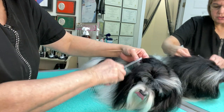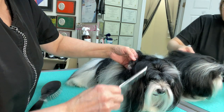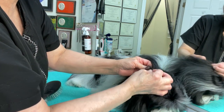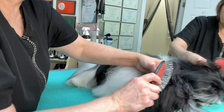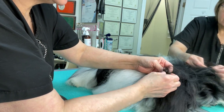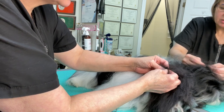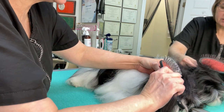And of course, with a dog with this much coat, you're going to have tangles, just like any person with long hair is going to have tangles. The important part is staying ahead of it and doing it as frequently as need be to never have any more than what I'm removing today.